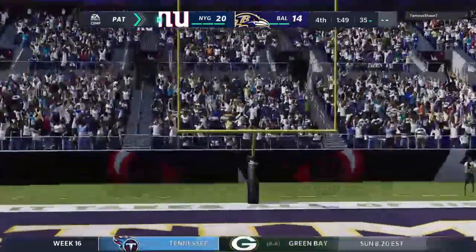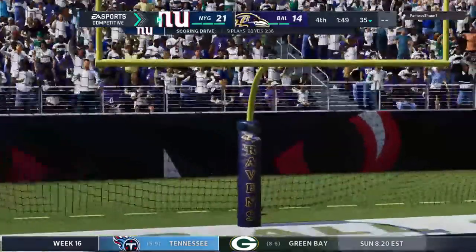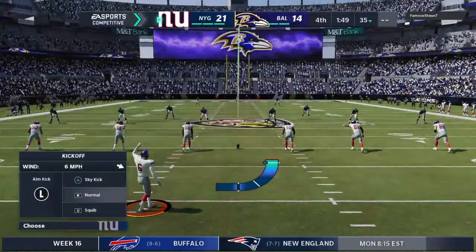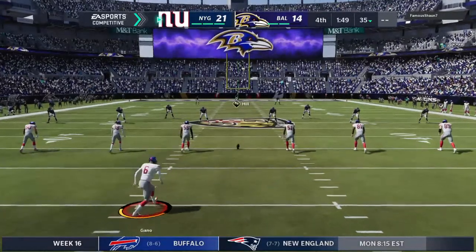Hey, that score deserves our excitement. I can't leave it to a field goal. I'm looking at the clock and I'm thinking, there's a long way to go in this one. Ideally, they would have liked to milk a little bit more time off.